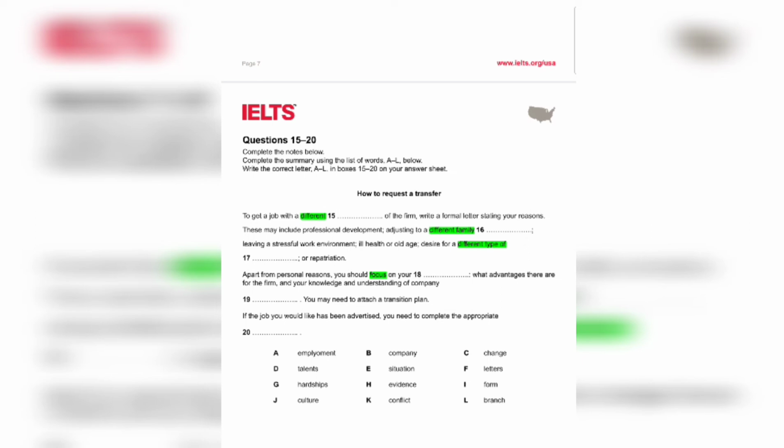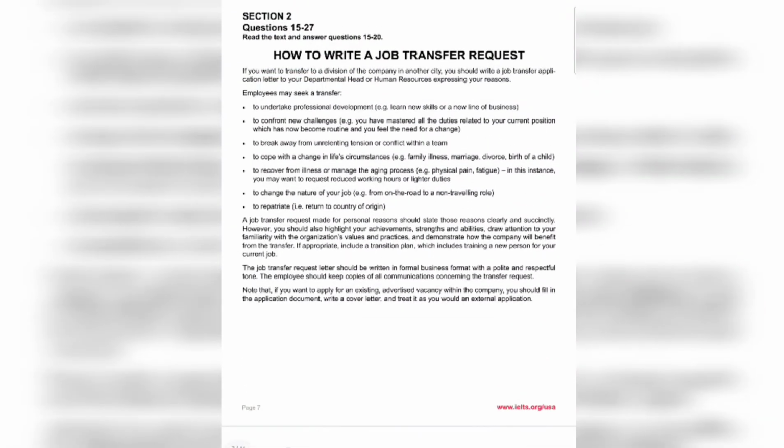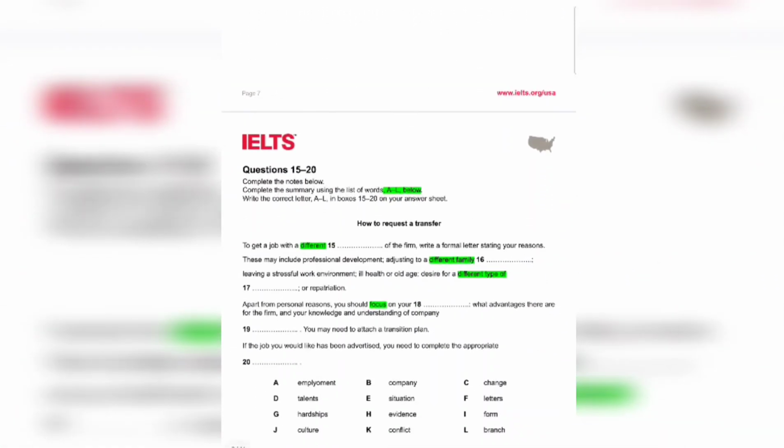If the job you would like has been advertised, you need to complete the appropriate what. So for this one, you have to use the list of words A to L, and then you just have to write A, B, C, D, E, F, G, H, I, J, K, L. To get a job with different of the firm. So if you want to transfer to a division of the company in another city, you should write a job transfer application letter to your department head or human resources expressing your reasons. So it should be a noun, branch of the firm. Okay, so we leave that one first. When you don't know, you just leave it first.